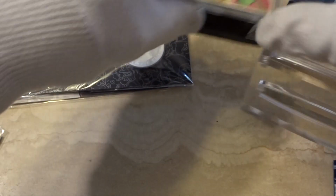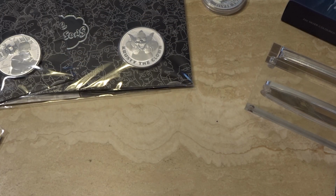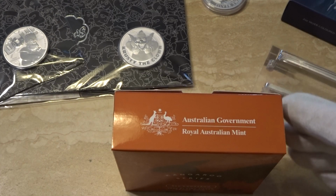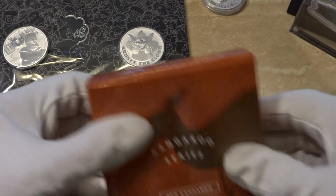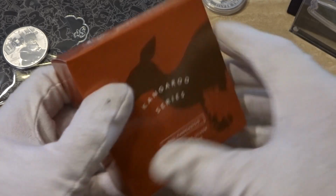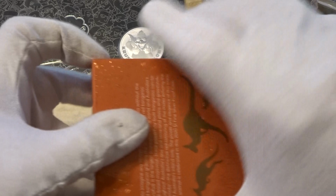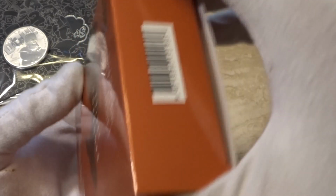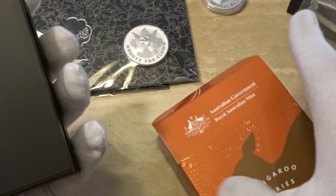Okay, well, a couple of coins I want to show you from our other mint, which is the RAM, the Royal Australian Mint. And these are quite special, I think. This is from the Kangaroo series. There is a bullion version of this coin, but this is the proof. And let's take a look. Once again, the RAM do a very nice presentation case. This is it.